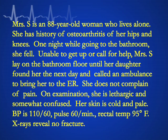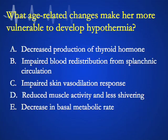On examination, she's lethargic and somewhat confused. Her skin is cold and pale. Blood pressure is 110/60, pulse 60 per minute. Rectal temperature is 95. And X-ray reveals no evidence of fracture. So what age-related changes make her more vulnerable to develop hypothermia? A, decreased production of thyroid hormone, impaired blood redistribution from splanchnic circulation, impaired skin vasodilatation response, reduced muscle activity and less shivering, and decrease in basal metabolic rate.